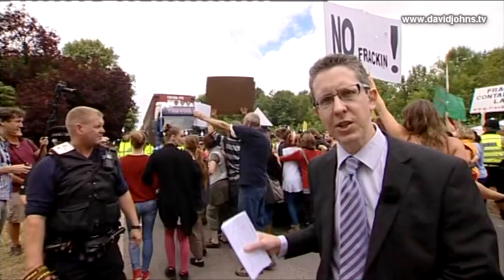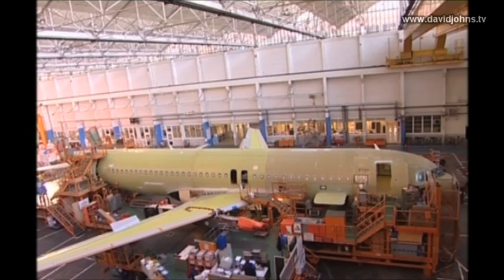Despite worldwide concern about greenhouse gas emissions, lack of runway capacity and noise pollution and so on, the last three decades have been very good for Airbus.